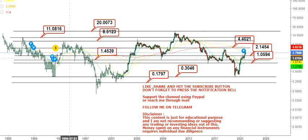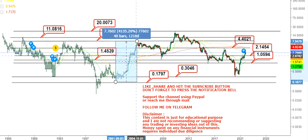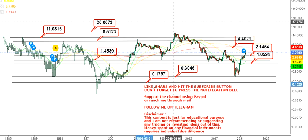And at least this is not the kind of stock which has moved quite superbly. There are some times like 2007 and 2005, the stock went up by more than 4,000%. So this is a big rise. But over a period of time, if it works, it can give you a decent amount of return.